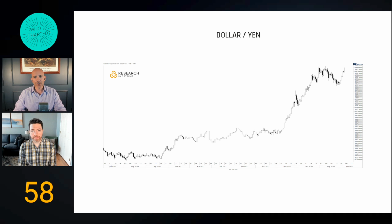All right, finally, this chart is of dollar yen, and when the line is going up, as it has been for the past few months, that is the yen weakening against the dollar. All right, and what's happening here, there's big implications. Essentially, the BOJ has capped the 10-year yield at 25 basis points in Japan. They are not letting it lift.